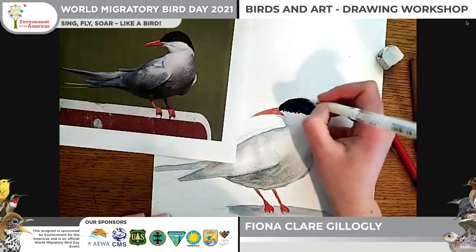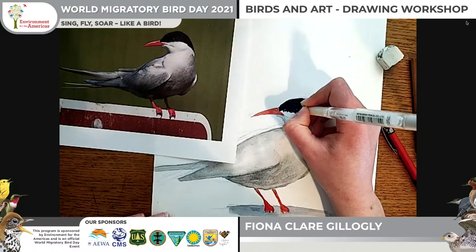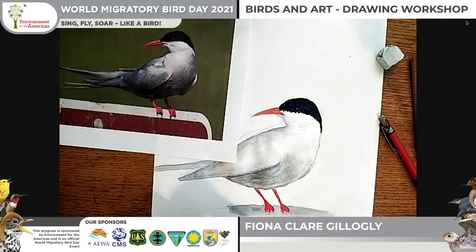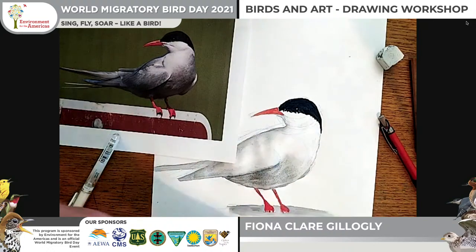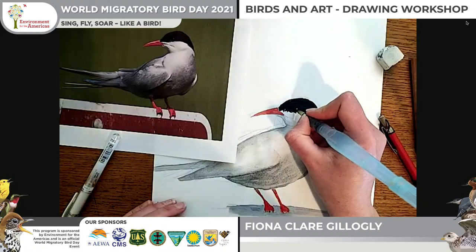Okay, so basically what I'm gonna do is just put a little dot on the highlight of the eye. And so you can see that there's a little dot there as well. So that really brings the bird's eye to life, which is really, really cool. It's a technique that I use a lot. And once that eye is looking back at you, that really helps the whole drawing.